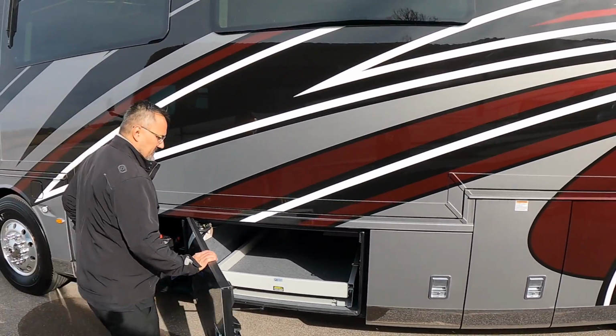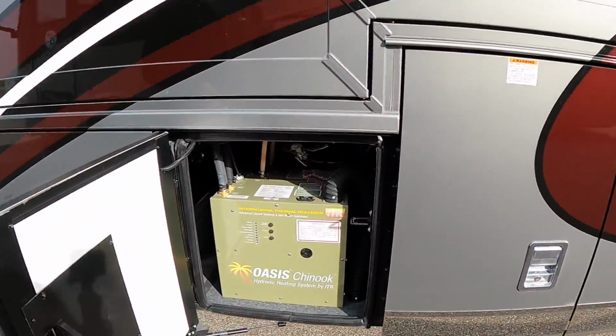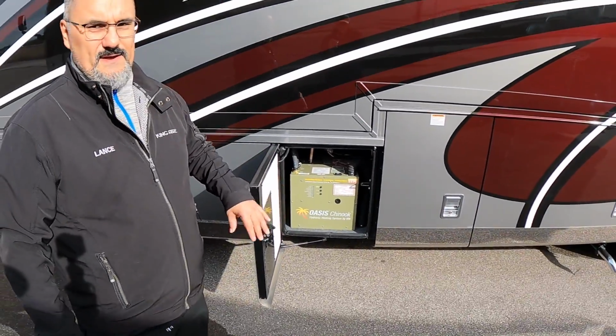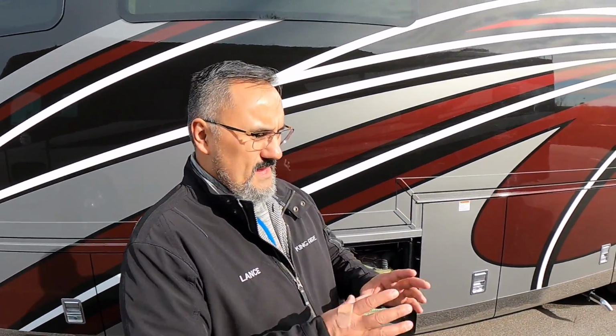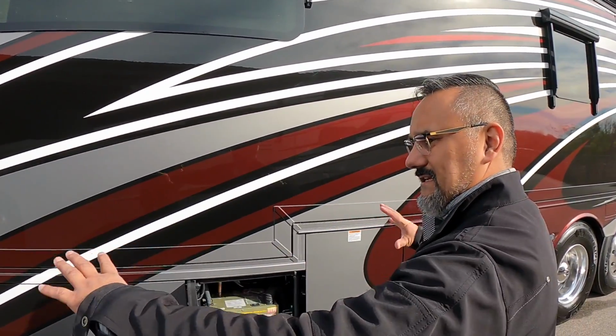So now in the next bay over, we're going to have the Oasis system. This is going to be a dual loop. Dual loop is a nice step up from the single loop, because usually with that single loop, by the time you get to that last register, the heat would get just a little bit cooler. So with the dual loop, you got nice even heating throughout the coach.